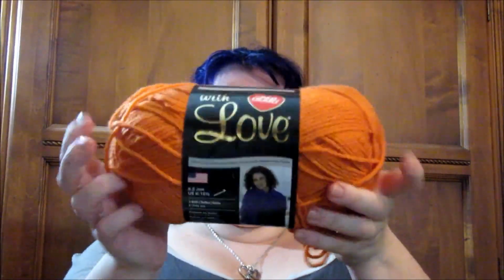I also got this skein of With Love in the color Mango because it made my heart squee when I saw it the other day and I didn't buy it. And I wanted it. So this was my I-wanted-it purchase.